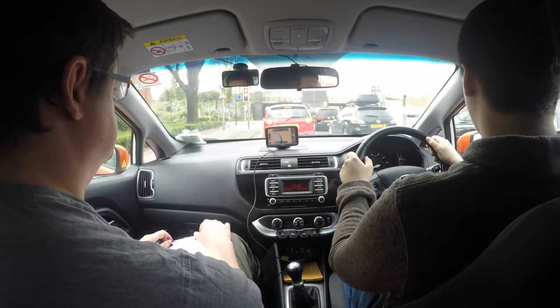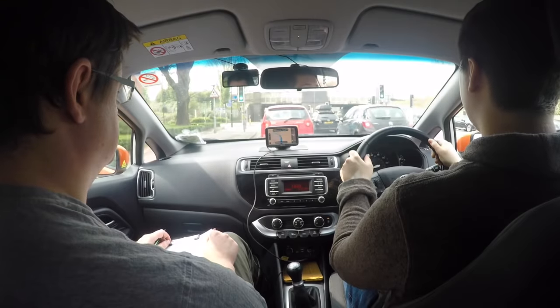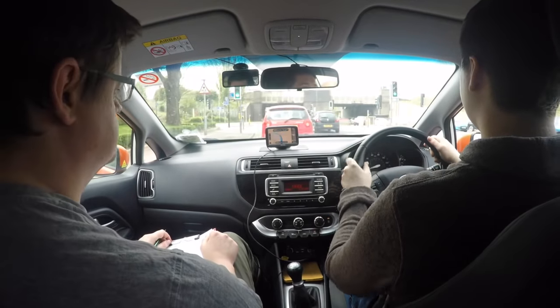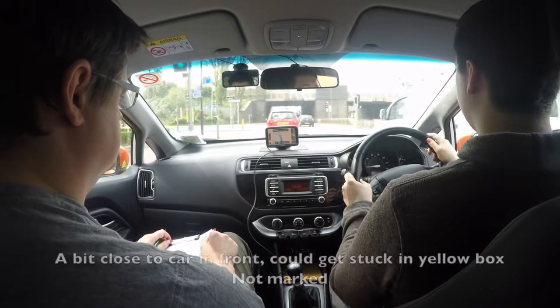When the lights change here, personally, I would keep further back from the red car, as Zach has to go for a yellow box. Before you enter the yellow box, you want to be 100% sure you can clear it, so you don't get stuck.